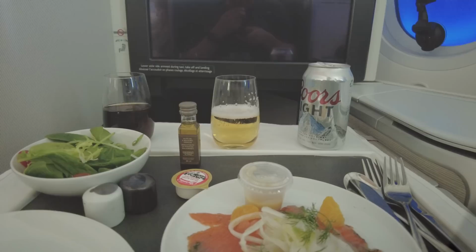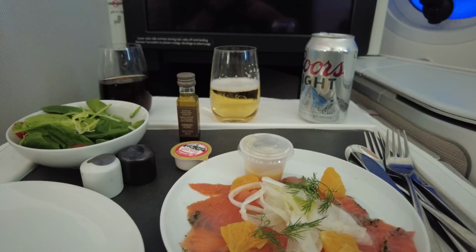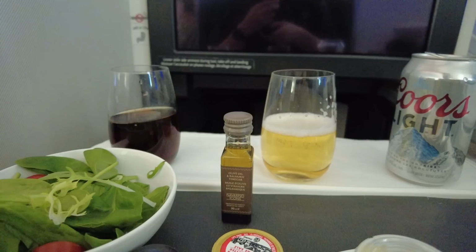All right, it's time to eat. This is the appetizer. And for the main course, I'll be having the beef tenderloin. And then later for breakfast, I think that'll come towards the end of the flight, I asked for an omelet, so I'll show you what that is.